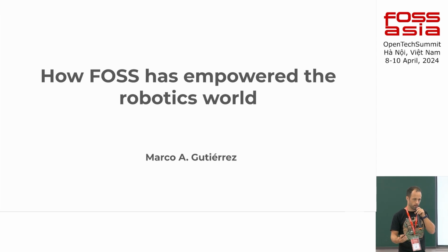And today, because FOSSASIA is a bit of a free and open source type of conference that's not specific to any topic, I always try to formulate my talks in a way that includes everyone, so it's not very specific to the robotics community. So if you have a lot of knowledge about ROS already, it's still a bit interesting.